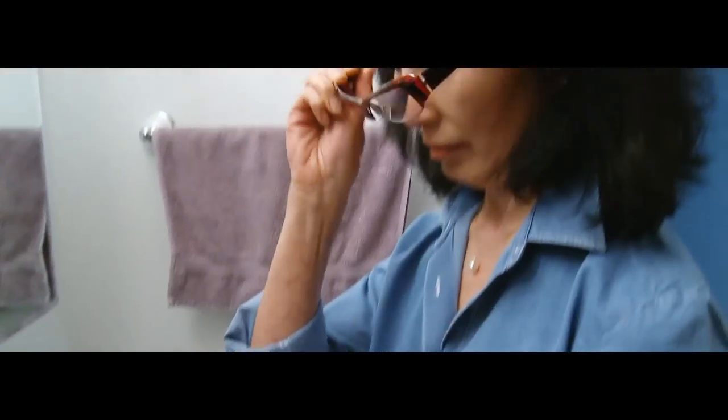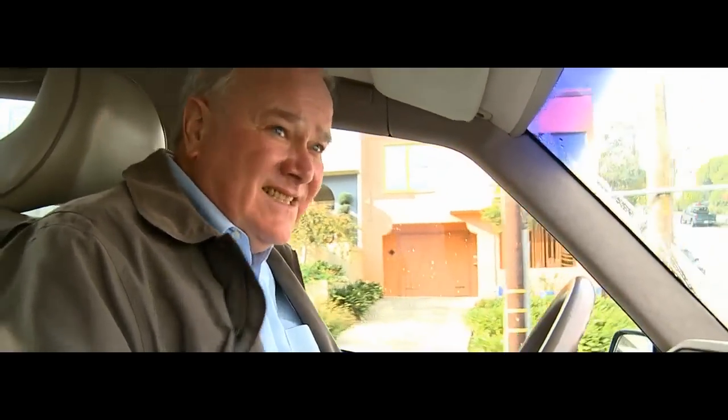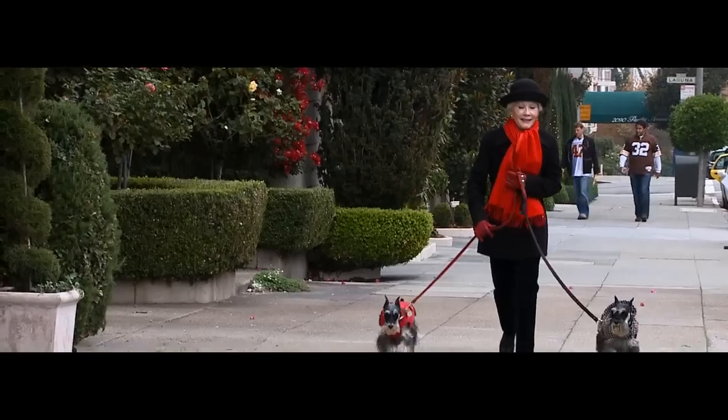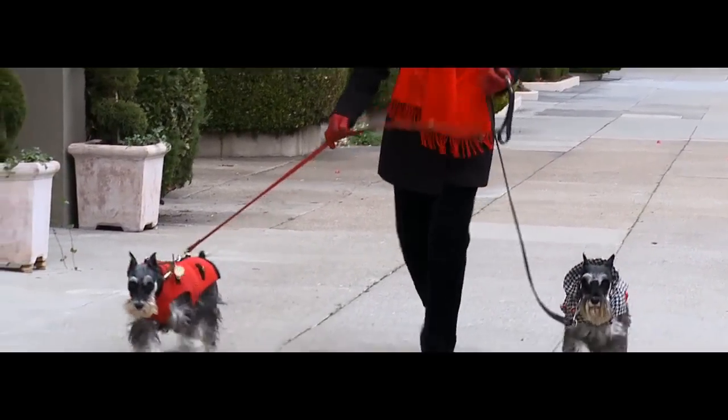My vision, I couldn't see anything. Really, my entire life was just a blur. I noticed, in freeway driving and driving around the city, that it became increasingly difficult for me to read the street signs. I would have to blink my eyes all the time, even with reading glasses on. So I went to the doctor and he told me that I had cataracts.